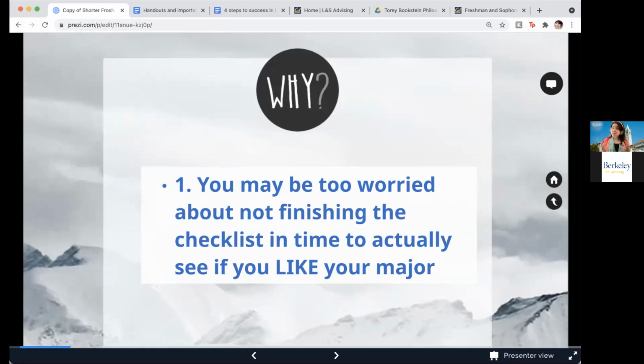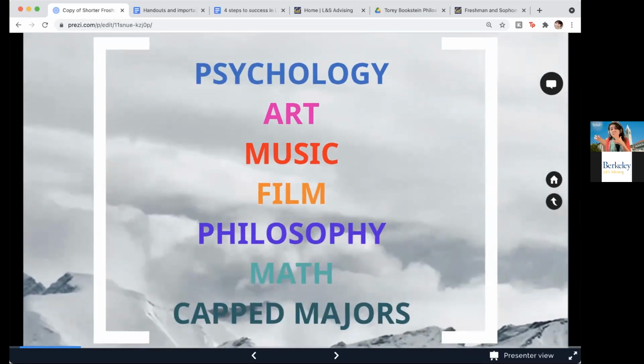The first reason that the checklist mentality can make it harder to get into grad school or to get a job is that you may be too worried about not finishing the checklist in time to actually see if you like your major. And I'm going to tell you in about 400 different ways today why it is so important that students in the College of L&S at Cal really try to like your major, find a major that you really love. And I'll give you some examples of majors that people often think are going to be one way, but they end up being very different.